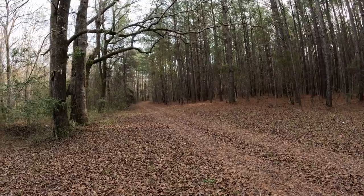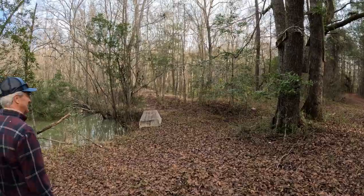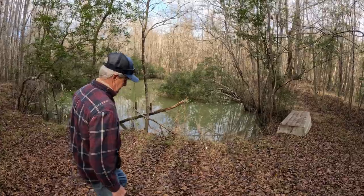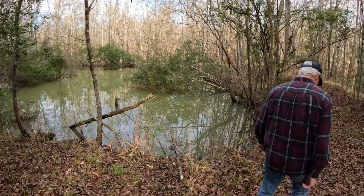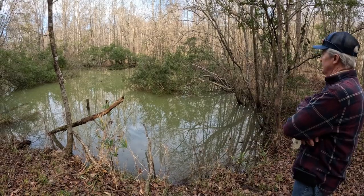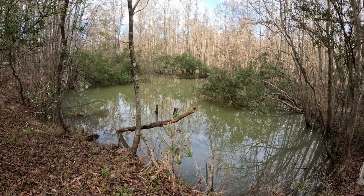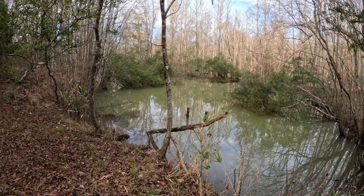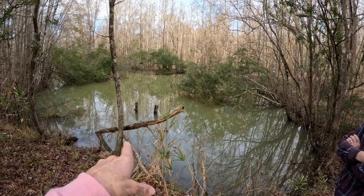A nice area. That water looks almost like spring water. I wonder if there's still fish in it. I'm sure there's some fish in here. We need to bring our fishing poles over here and see if there's any. There used to be an old dock right there, right?